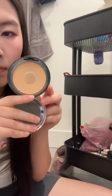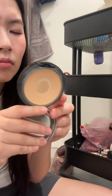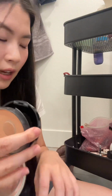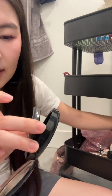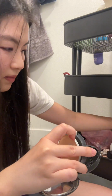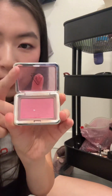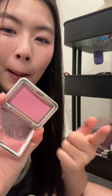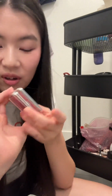So, moving on to face makeup. This is MAC Compact Powder. I had this for a really long time, so it has to go. But I'm gonna keep the case. I'm just gonna pop the powder out. You see blusher in Youth Pink. This is honestly my favorite blush. It's the perfect pink, but it's very old, so.